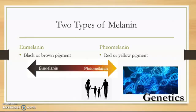Another thing that also contributes to the skin color is the size of the pigmentation. In the eumelanin, the pigmentations tend to be larger and single. In the pheomelanin, the pigmentation is smaller.